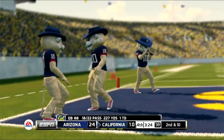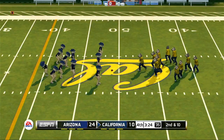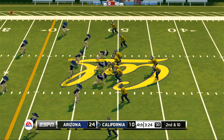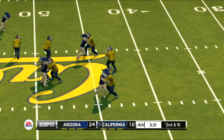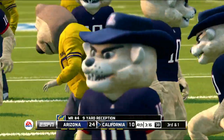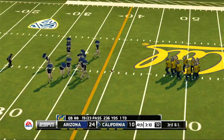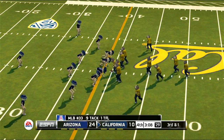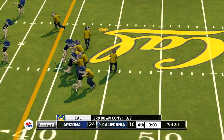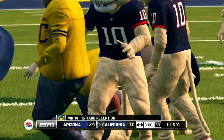Job by the defense of getting after that quarterback, and right now I think they've got him with some happy feet. He appears to be a bit rattled. Second down, 10 to go. Ball on the 49-yard line. And he's taken down at the 40-yard line. Receiver in a hurry. He's taken down at the 24.